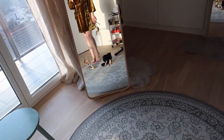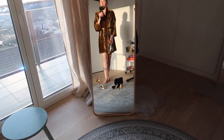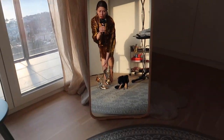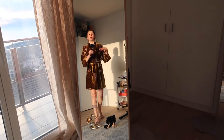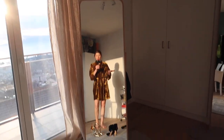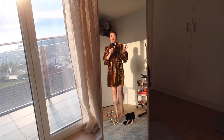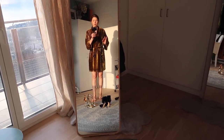They definitely would look epic in summer with this outfit, and maybe Lady Khaki can come along, maybe not, we'll see. I have to style it when I have a better sort of vibe for it, because at the moment I don't necessarily know exactly how I'm gonna style it.